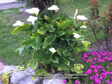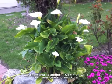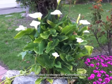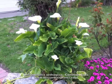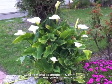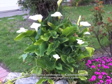That said, it does like moisture. As a matter of fact, it can grow in water. I've seen this sitting in ponds and doing very well. And then depending on your temperatures, we're in an area where the humidity is very low and it's very hot. And during the summer, this definitely needs shade in an area like this from the hot afternoon sun.